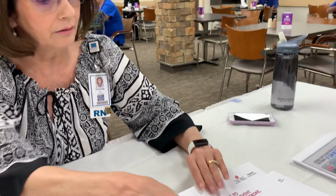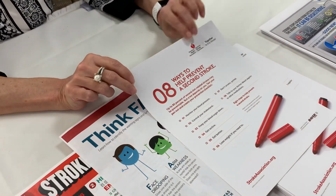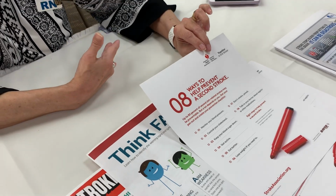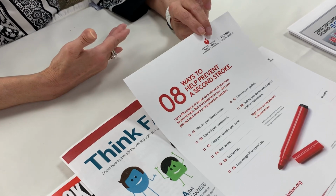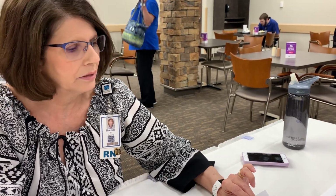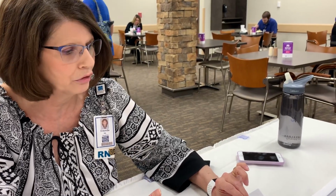This worksheet here is for someone who's already had a stroke, but it talks about what you can do for your risk factors, and blood pressure is the number one thing. Monitor your blood pressure, and make sure you're taking your medication if you're required to. Control your cholesterol through either diet or medication if the doctor prescribes it, and watch your blood sugar. Diabetes is a risk factor also. Be active, watch what you eat, try to eat healthy, and lose weight if that's something you need to do. No smoking. That's just a given for pretty much any health issue. And the last thing is to talk to your doctor about whether an aspirin is recommended. So those are the main things.